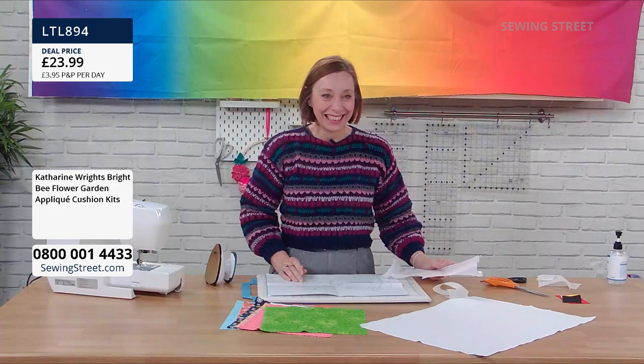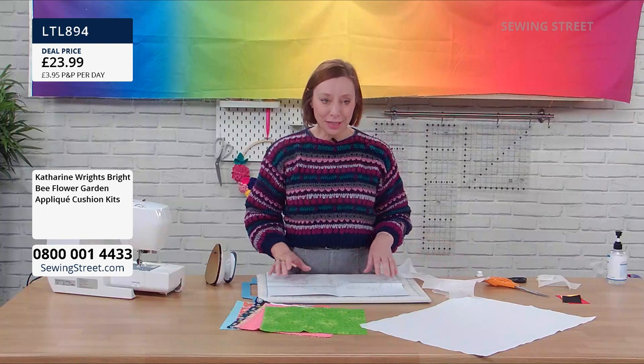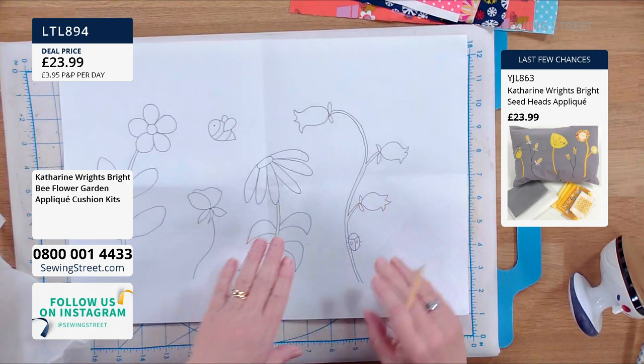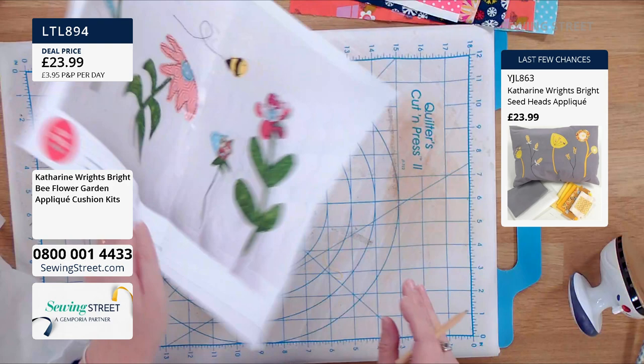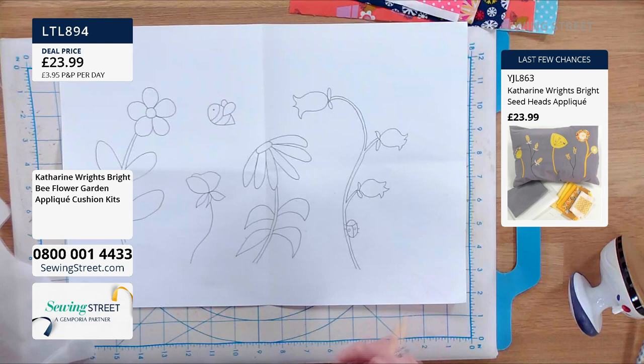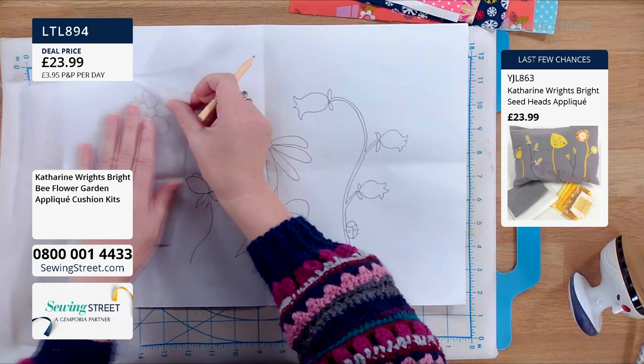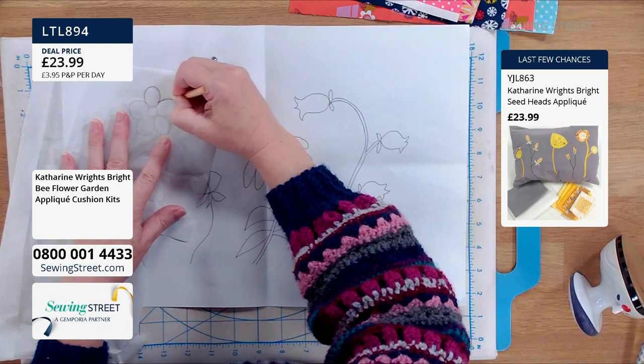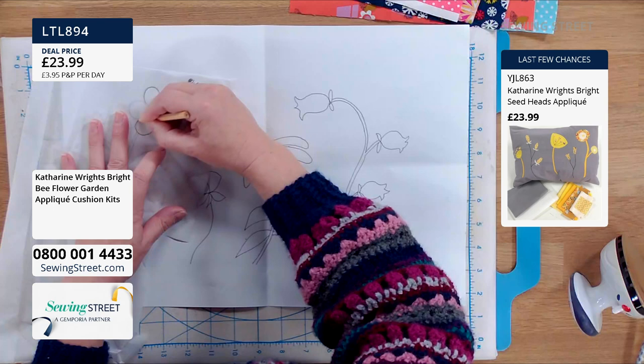Okay, so on your template, you've got the design. Now, it is a mirror image of the actual finished cushion because when you use bond web, it flips over, which is why you've got a layout on this side which is the opposite way round. Just so you don't get confused if you've not used bond web before. So what you need to do is trace over each shape. Where I've got a flower, I need to trace the centre of my flower separately to tracing the petals, so that you can do them on different fabrics. Every shape that you want in a different fabric, you need to trace around.